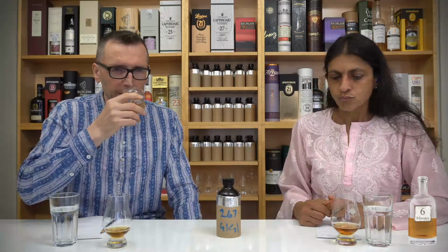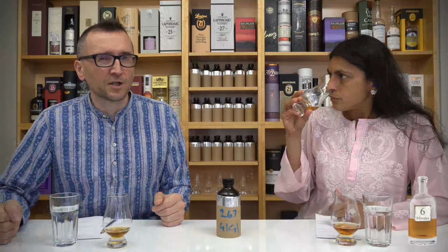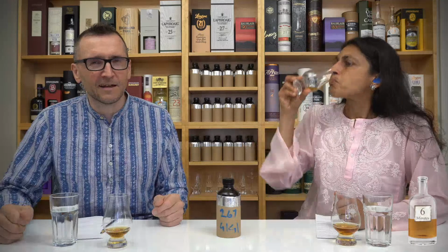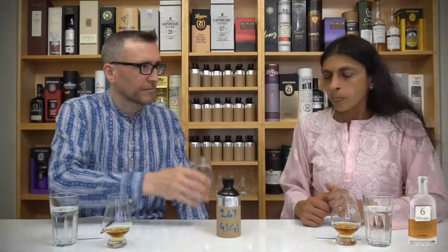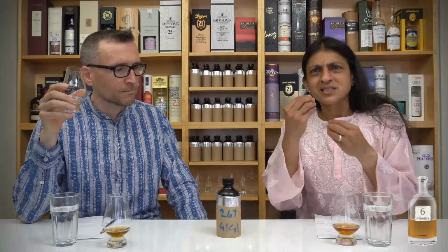Slightly more malty now. I'm struggling. Have a taste. I'm struggling to get any notes out of it beyond, I mean, it's a little barley sugar, like a candy lolly. That kind of sweetness. It's a nice combination of sour but sweetness and peppery at the end. Very fine. Fine, yeah. Nice.